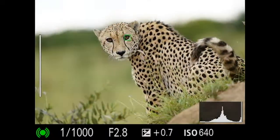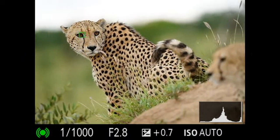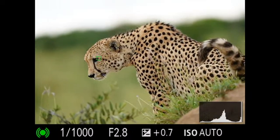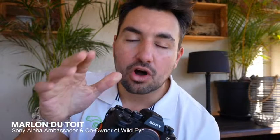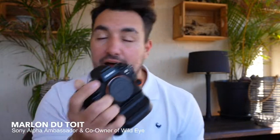So if you think about it, as a wildlife photographer, what you want to ultimately achieve is exactly what you're seeing here. Look at how I'm putting it in the extreme corner, just to show you how well it's still on the eye. So I can now compose and shoot. I'm shooting on back button autofocus. So I've got the back button depressed, so it's continuously focusing. And as long as the eye is visible, I've got no problem.